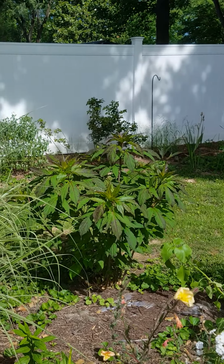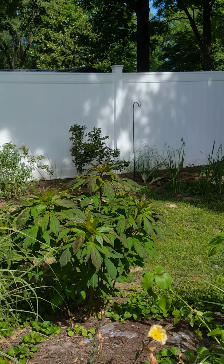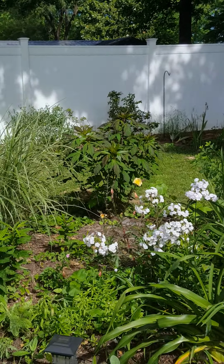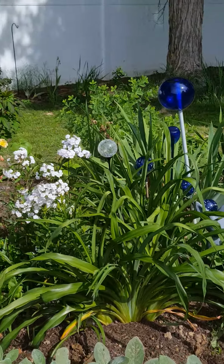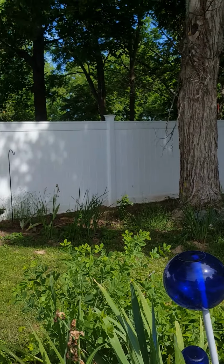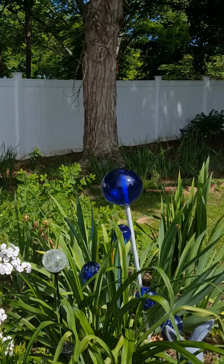Hibiscus is looking good in the back. That one gives me those plate size burgundy blooms. Phlox. Did I say phlox? Yeah. My Baptista back there is not bloom. It didn't bloom this year, so I don't know what's going on with that.